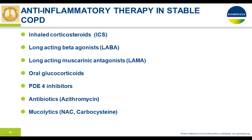As you can see, the inhaled corticosteroids, long-acting beta agonists, LAMAs, oral glucocorticoids for exacerbations, the PDE4 inhibitors such as roflumilast for very severe patients with end-stage disease, the use of antibiotics for prophylaxis. One major study, the Albert study, New England Journal, I think 2011, showed that daily use of azithromycin at 250 a day certainly reduced the incidence of exacerbations from, I believe, about 1.8 exacerbations a year down to 1.48, significant.